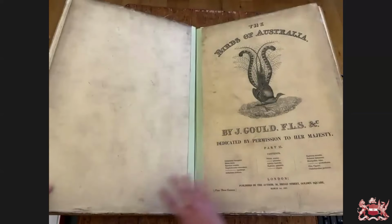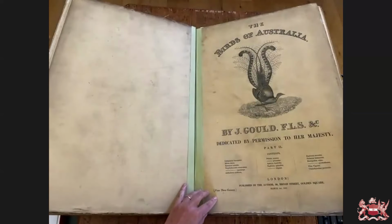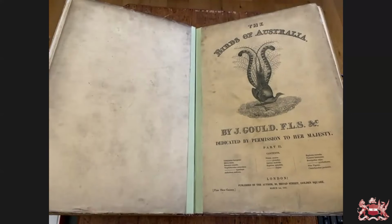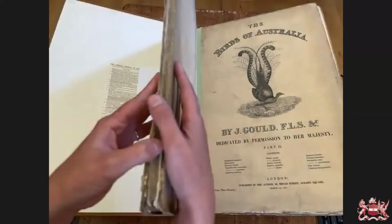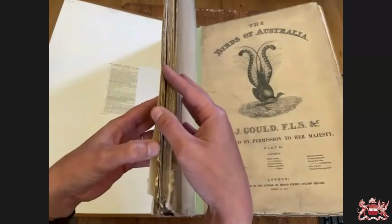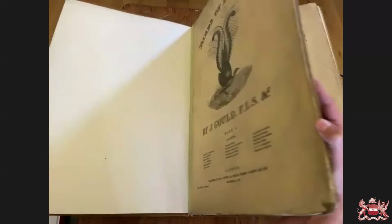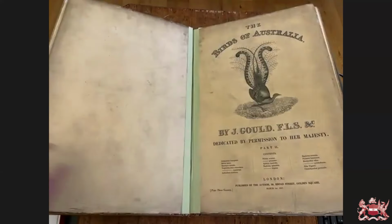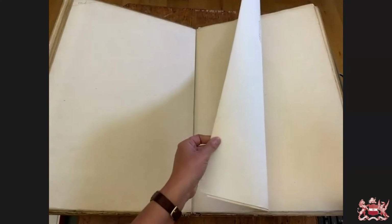That was the end of the first set, and then you've got the second board here indicating when part 2 starts. So that's the advantage as well, that they're all dated. So that's March the 1st, 1841, whereas the first one was December 1st, 1840. Which is really important in terms of bibliographical significance, as well, to have those original boards still here.